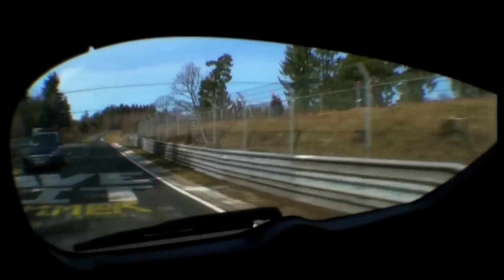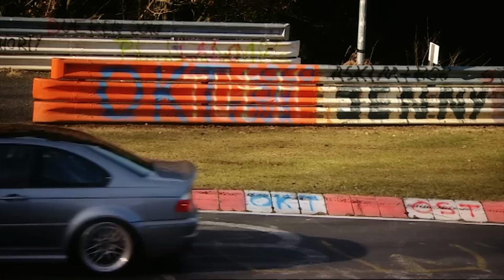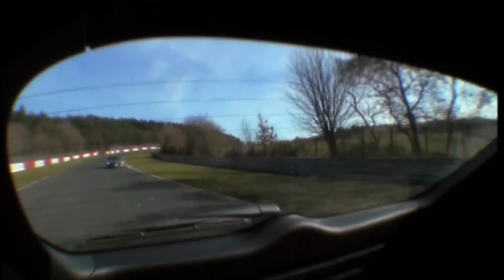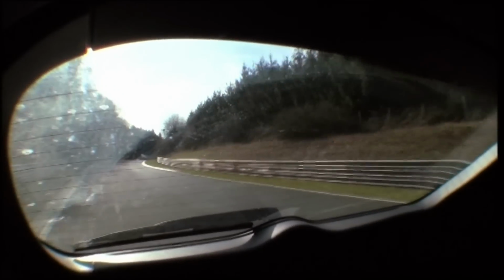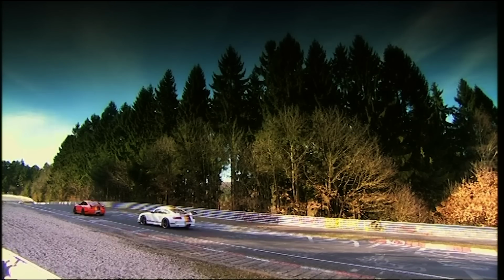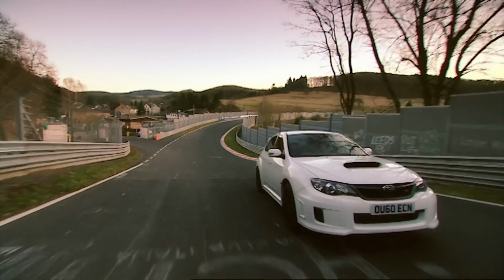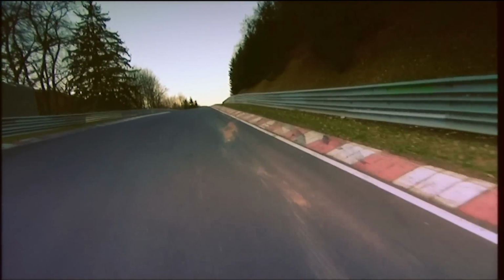You don't have to be interested in lap times here. There's plenty of sightseeing to do as well. There's a Mercedes SLS coming up behind me at a ridiculous speed. There she goes. Doesn't she sound good? It's possible to drive up to 15 laps in a single day, roughly 315 quid's worth.